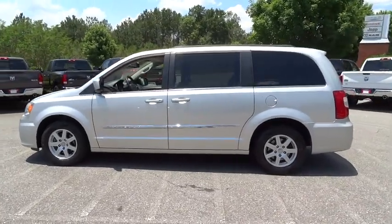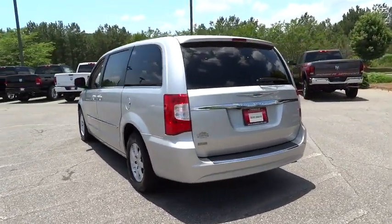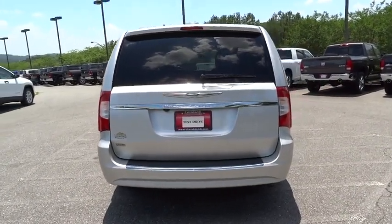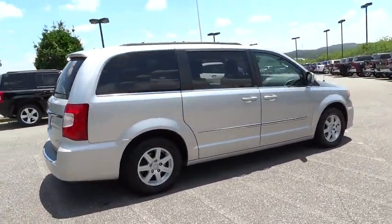2012 Town and Country. Town and Country's V6 engine provides plenty of power while still providing the fuel efficiency you look for in a vehicle. Tow up to 3,600 pounds when your Town and Country is equipped with a towing prep package. Seat 7 comfortably and choose from stow and go seating or the innovative swivel and go seating.